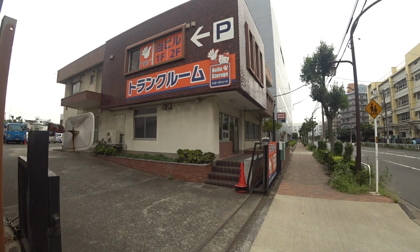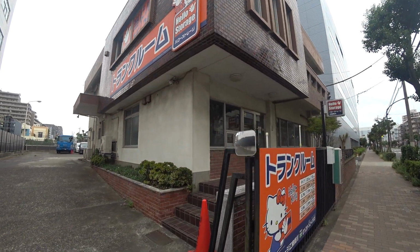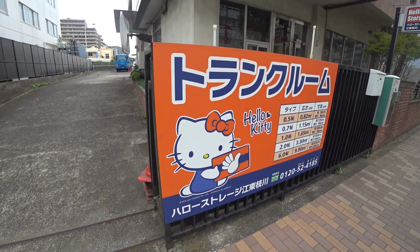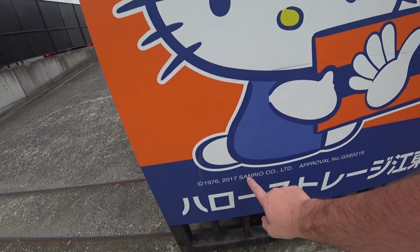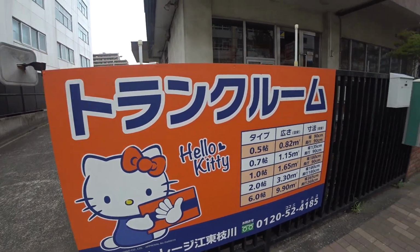Of course, Japan has a Hello Kitty themed storage facility. There you go. Approved by Sanrio itself, the copyright owners of Hello Kitty. That's fantastic.